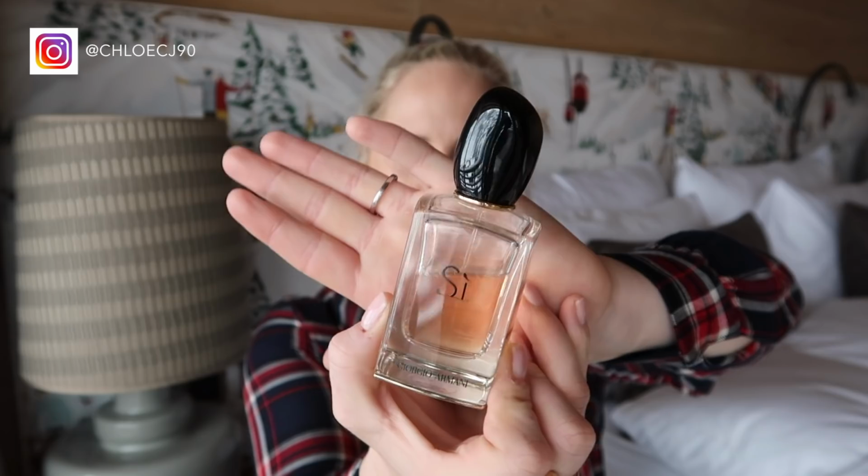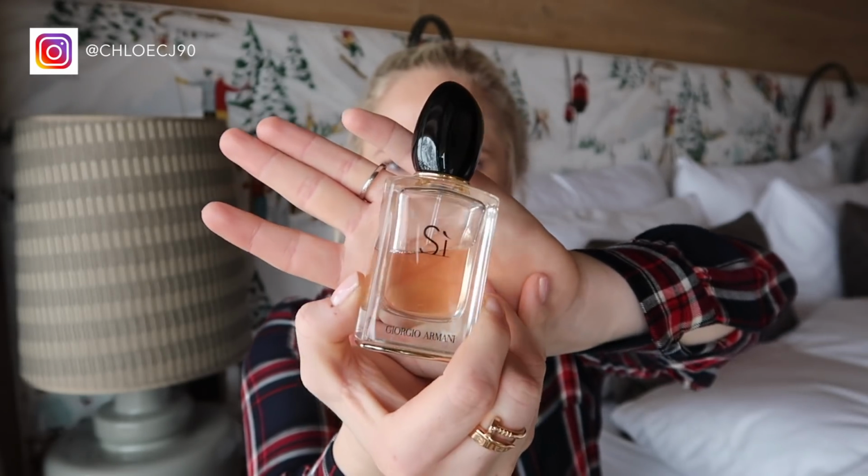This probably is no surprise, but my go-to perfume in 2018 is the C by Marni. I'm just gonna spray myself again. I don't know what it smells like. I always say to you guys that I'm hopeless at describing a scent, but I just know when I really, really like one. And this is definitely my signature scent. Matt's younger sister actually got this for my birthday, and oh, it's just so good. I have so many different sizes of this.